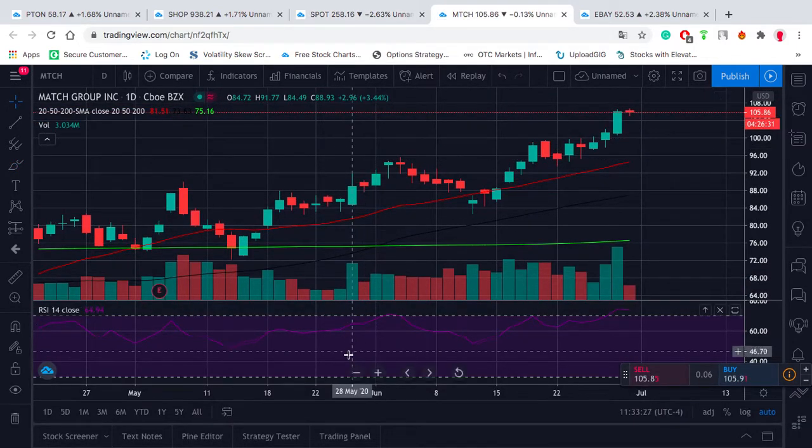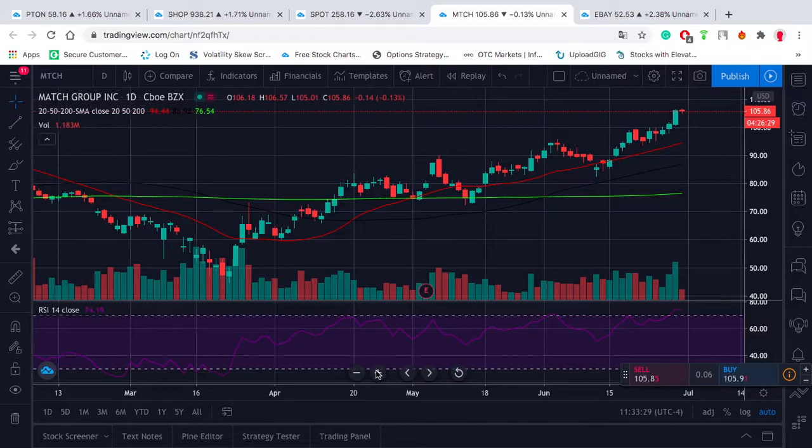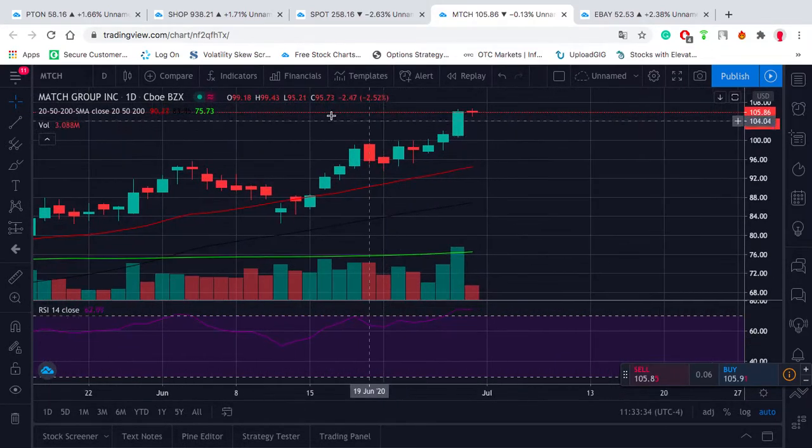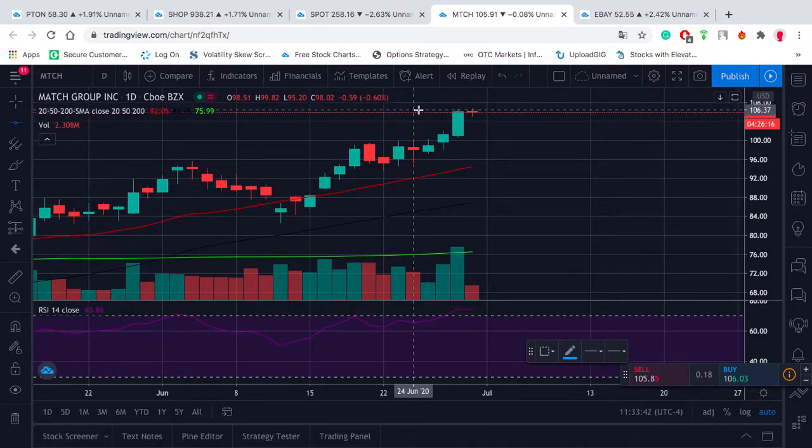Match group. So this one is slightly overbought right here. The way that I'd be playing this is that it just topped out today, and it might reach that top again, and it usually does reach that top again.